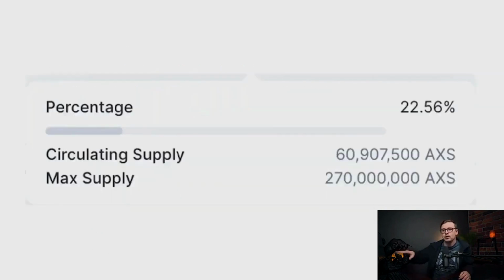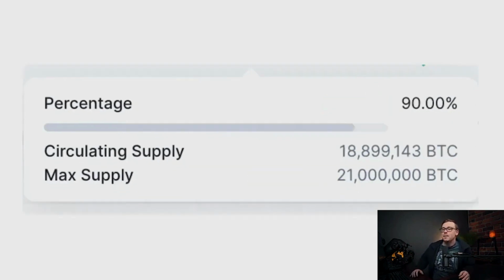So an example here of one that's a little bit scary is AXS, which only has 22% of the coins available right now in this example. And it has a max supply of 270,000. And max supply is different than circulating supply because this is the total amount of coins that will ever exist in the lifetime of the cryptocurrency. So Bitcoin, for instance, has a max supply of 21 million. 21,000,001 coins will never exist for Bitcoin. It is impossible. Only 21 million max can ever exist.